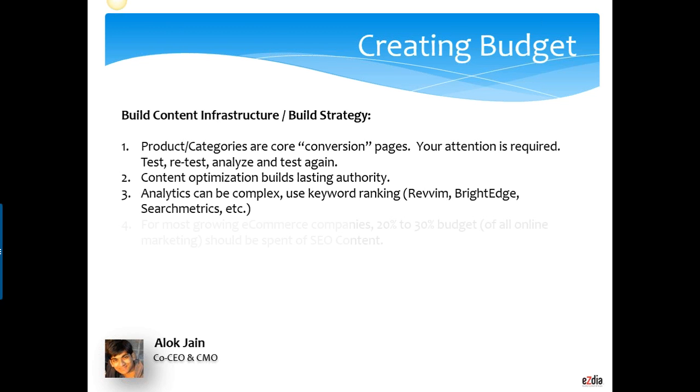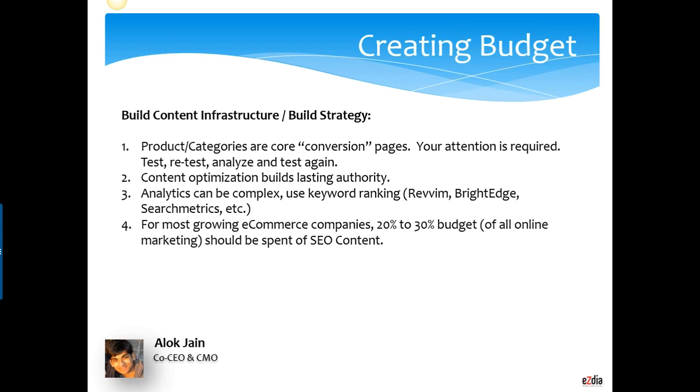Analytics can be complex, but now there are a lot of tools available besides Omniture and Google Analytics. There is a list of very good companies that came up in the last few years, BrightEdge, Searchmetrics, a few of them. And you can really go all the way down to not only the content and keyword ranking, but all the way to your revenue and overall traffic.